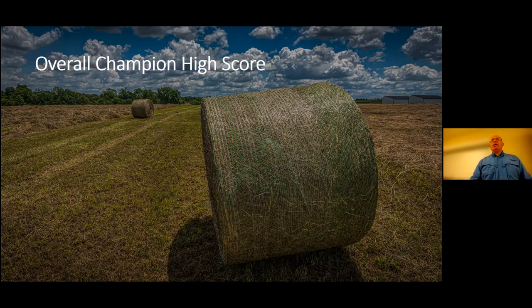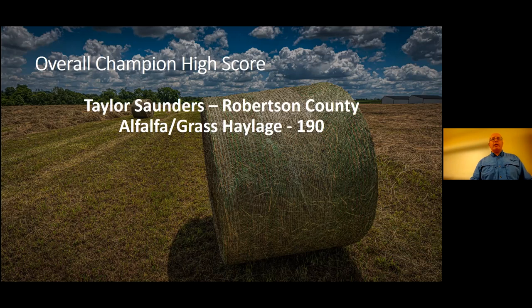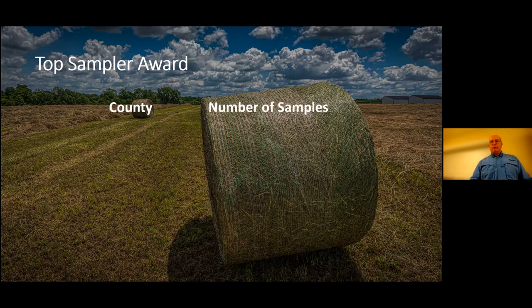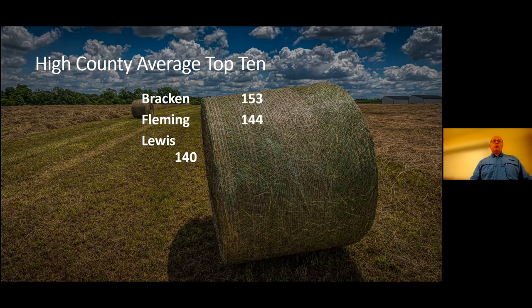Now, the overall champion high score goes to Taylor Saunders in Robertson County, that alfalfa grass haylage with a total score of 190. Now the high county average top 10. Let me see if this is going to come. Okay, this is going to work out a little bit screwy. Sorry about that. Lewis was third. They take the top 10 samples in that county, and we take the average of it. The top 10 samples in Lewis County averaged 140 for total score. Awfully good. Second place is Fleming with 144. First place is Bracken with 153.